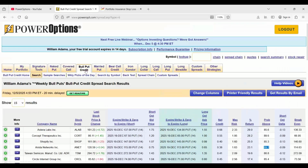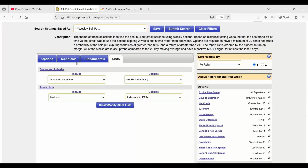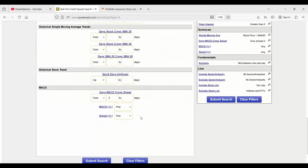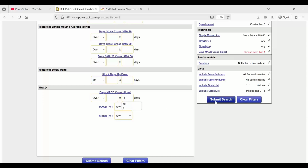If you go under sample searches under bull put credit, you'll see an ETF and index bull put credit spread screen. But going back to the technicals, this is my preference. Do you want to see bull put credit spreads where the MACD has just crossed over in the last day or so?